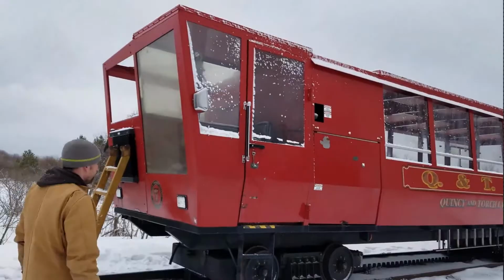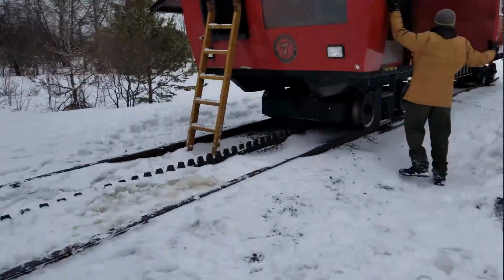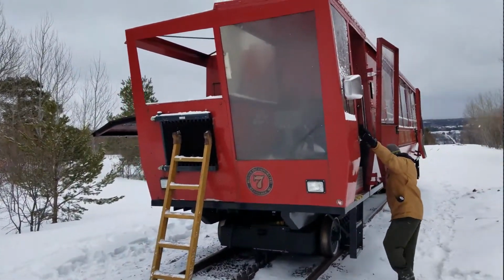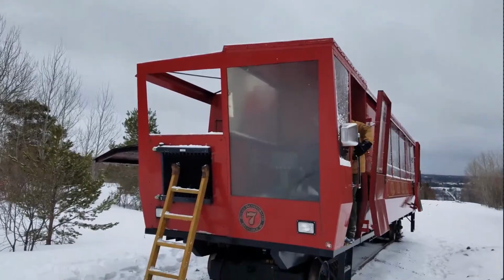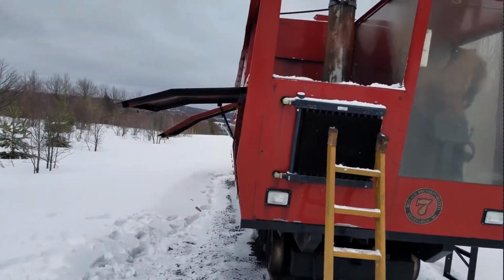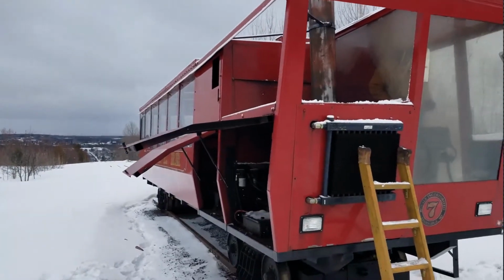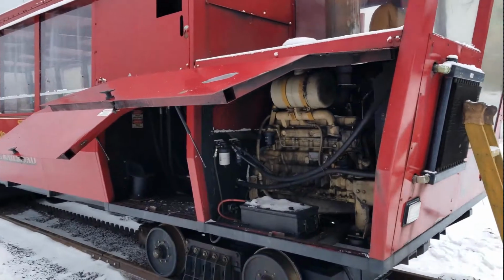For those of you who are unfamiliar, the Quincy Mine Tram is a critical part of Hancock's very own Quincy Mine Tour and helps deliver tour attendees from the top of the hill near the Quincy Mine to the mine entrance, a 5 to 7 minute trip moving at a brisk 2 miles per hour. The tram sits on top of a set of rails with a third center rail, which allows the tram to drive itself via a very long rack and pinion system.